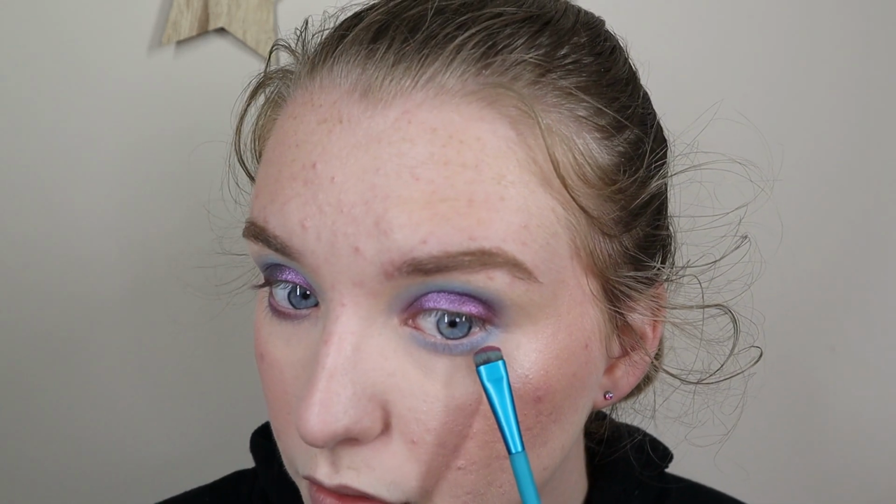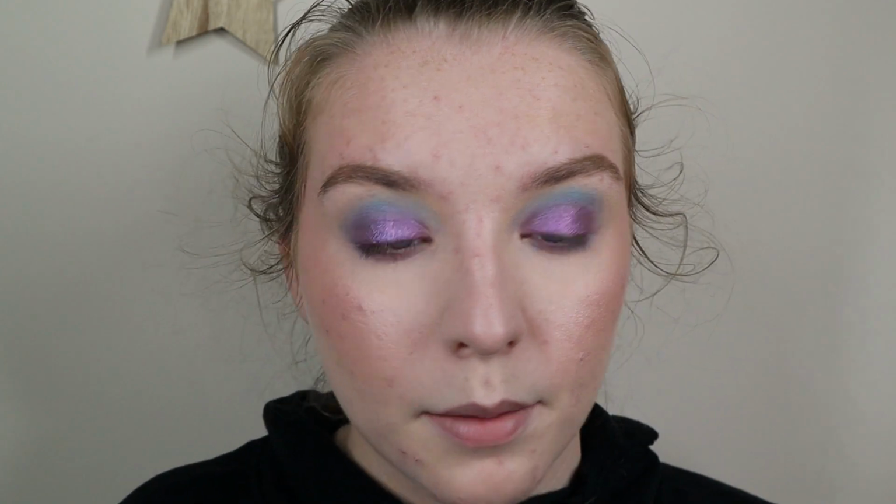I feel like we need some more depth in this look. It's very light, which can definitely be pretty. It's just not my go-to eyeshadow style. This matte shadow is blending absolutely beautifully, you guys. It's so soft, it's so pretty on the lower lash line.